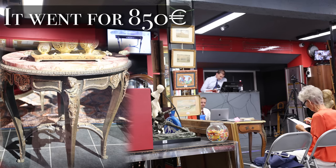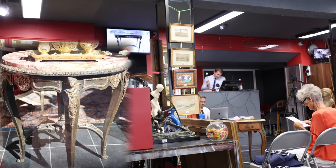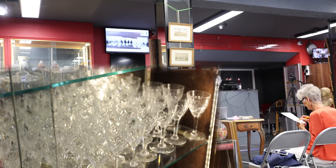We went as high and beyond what we wanted to go for it. But sometimes you win, sometimes you lose. So I'm always going to be tempted by this one. It's a big service of Saint Louis. If it goes cheap, we might get it. 46 glasses.